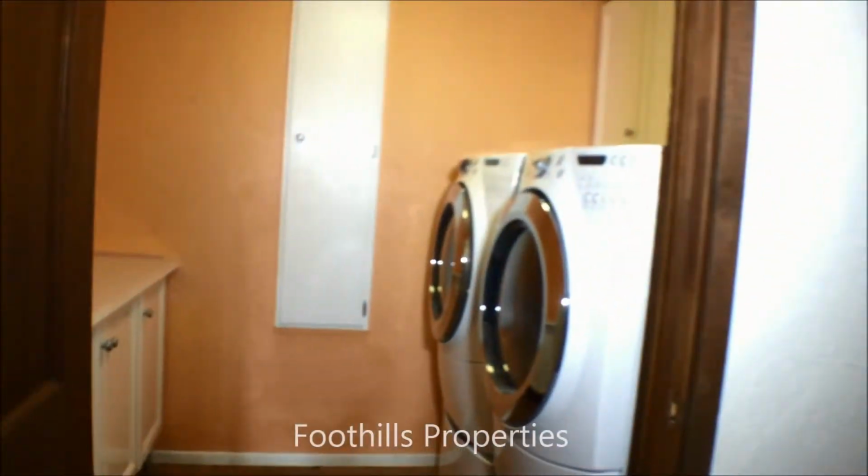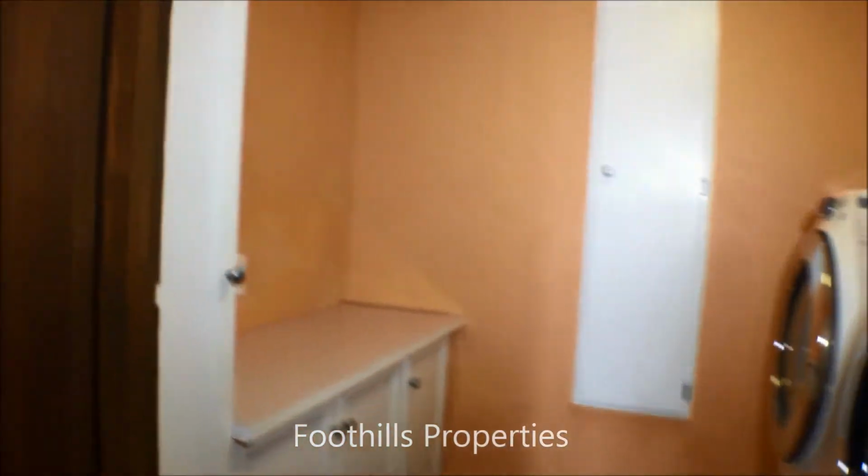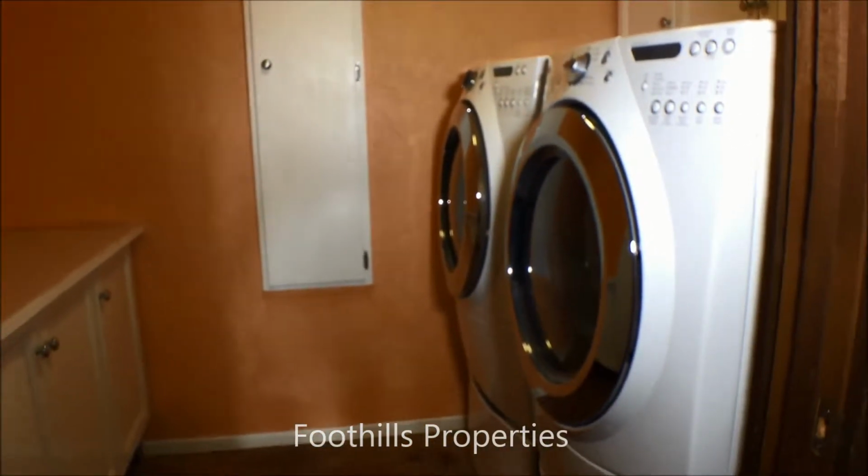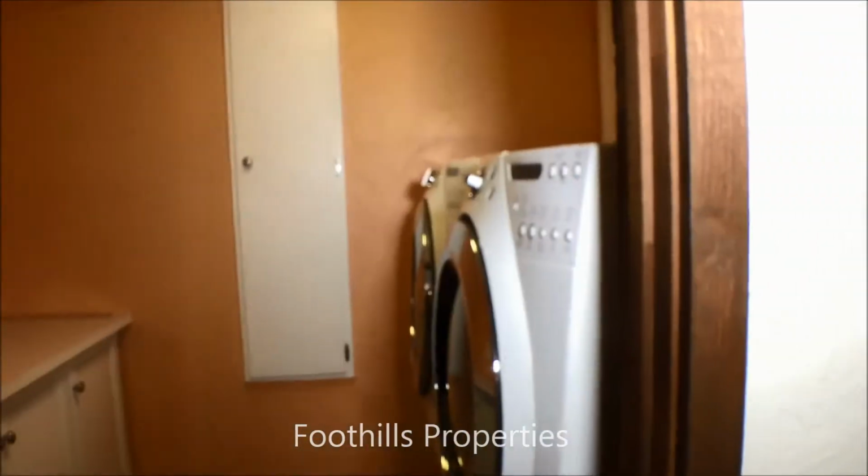Here's another door, and you can see that there's a laundry room. There's hanging space. We have duet machines with drawers underneath it, and an ironing board. We'll take a look in here.